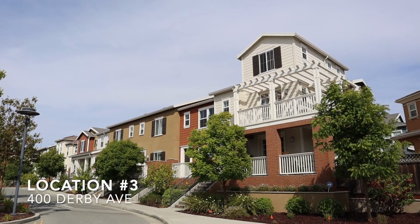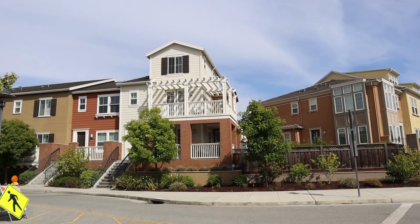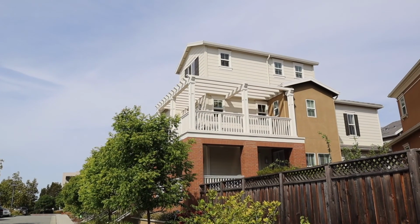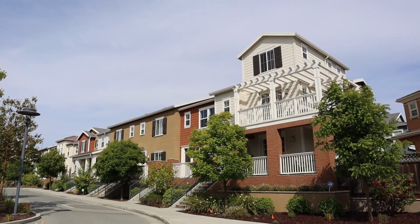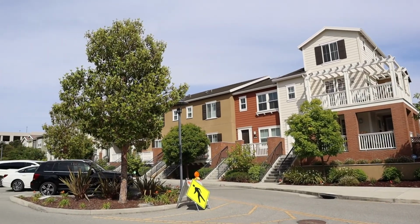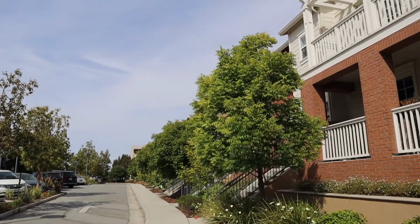The third location of our virtual tour is this townhome on the northeast corner of BAZE Road and Derby Avenue. Mixed materials, including brick and traditional wood siding, add visual interest to the home by providing different textures, while porch and balcony spaces physically separate its different levels. On the ground floor, terraced landscaping and small trees draw the pedestrian's visual focus lower to the ground.